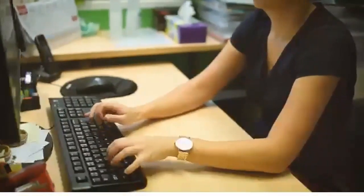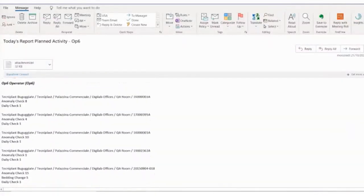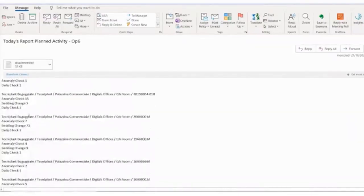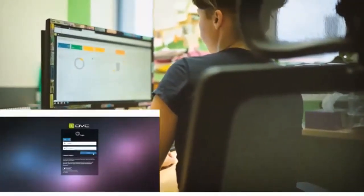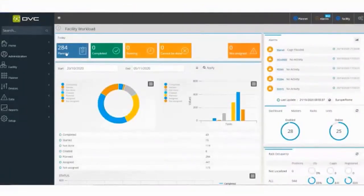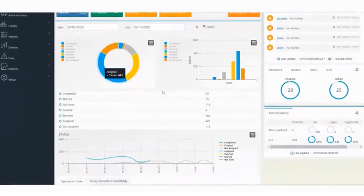In the morning, the facility manager will check their emails with a full list of tasks generated by the DVC system. Once the manager logs into the DVC system, they can check the full list of tasks the system has automatically generated and assigned to each animal caretaker.